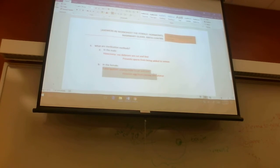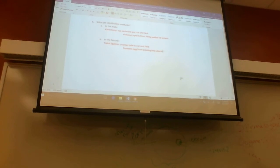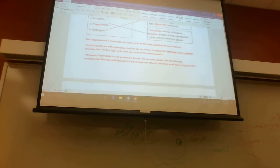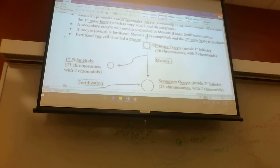Tubal ligation is when the tubes are cut and tied. It prevents the egg from passing to the uterus. So with getting your tubes tied, you just block the path for the sex cell to get through. It's permanent, unless sometimes they fuse back together. I've heard news of someone who was still pregnant afterward. Oh gosh. So that's that.